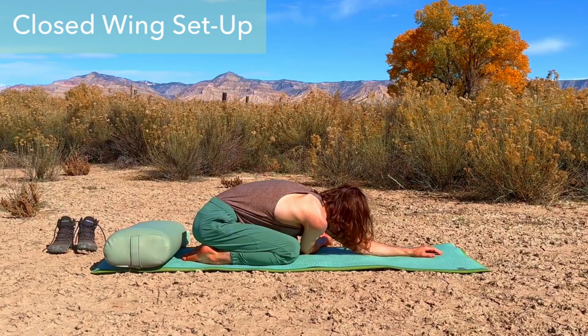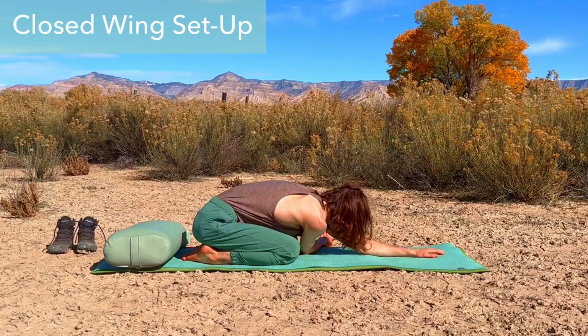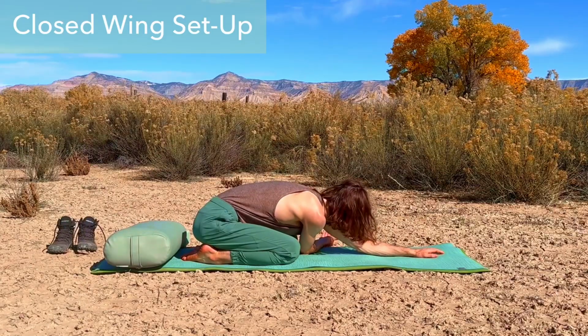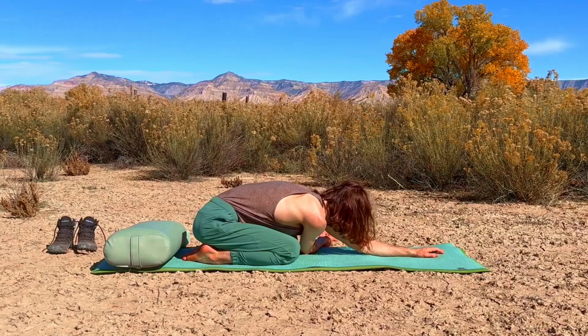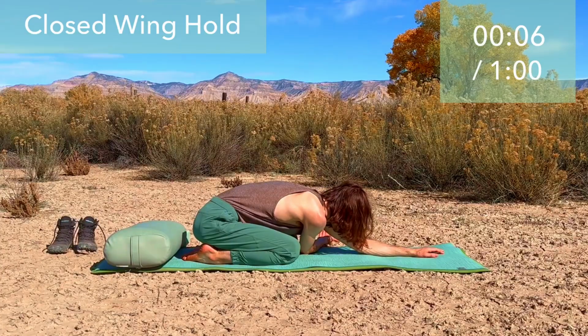And know you can always take a different variation as well if something doesn't feel right. If you feel uncomfortable on your knees, for example, maybe you take the seated variation for our second side. And the next time you do this practice, maybe you switch and you take the seated variation for the first side and the child's for the second.